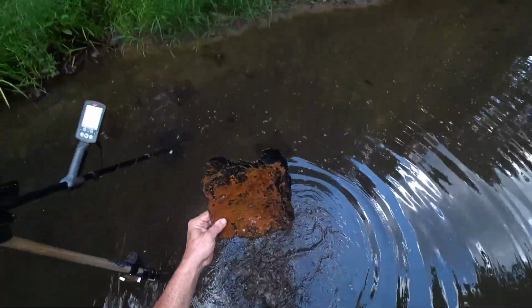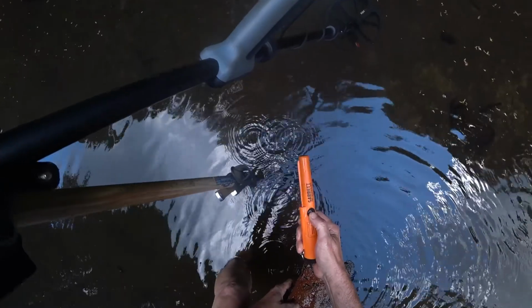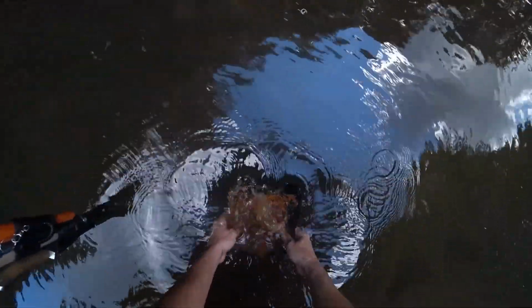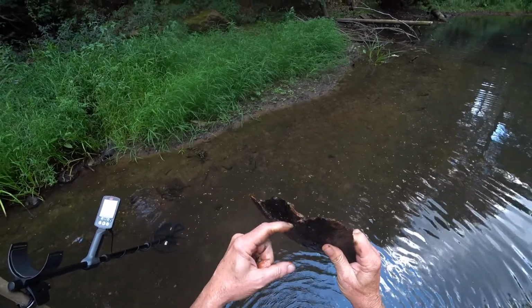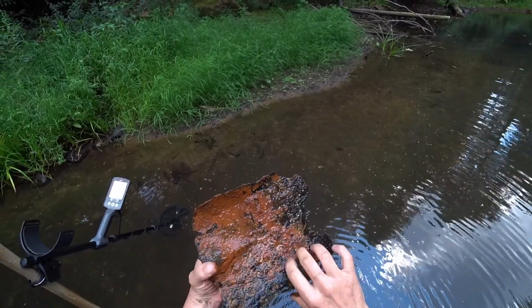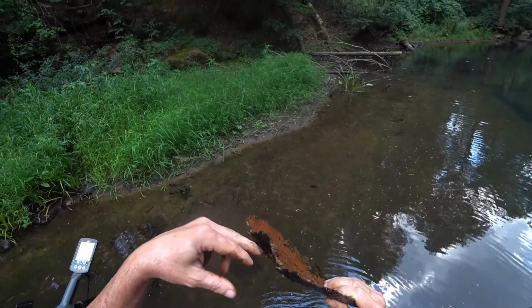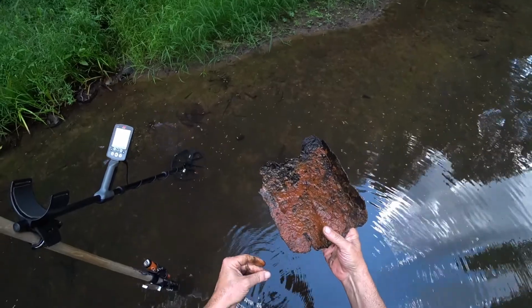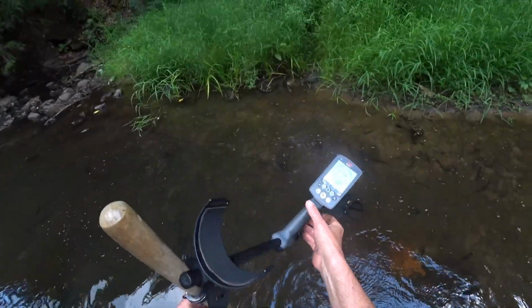Would you look at that? Now that is an old shovel. Wow. I've never even seen one with this kind of socket where the handle would go in. Very interesting. Well, let me see if there's anything else. Yeah, that was it.